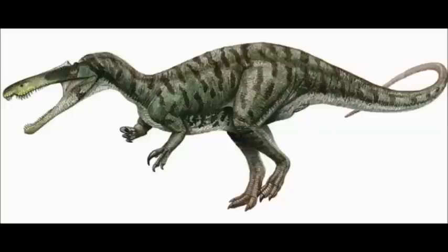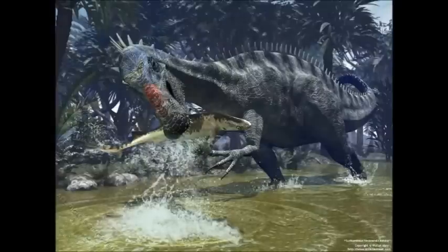It probably stayed towards swampy areas and towards watery areas. It probably didn't venture very far from that, although it's still debated whether or not it did. But this is not to say that it did not leave to go hunt larger prey items. The Suchomimus most likely fed on fish, as I said earlier, or the majority fed on fish, similar to the Spinosaurus and the Baryonyx. This is known because of its large snout. It makes it perfect for hunting fish.